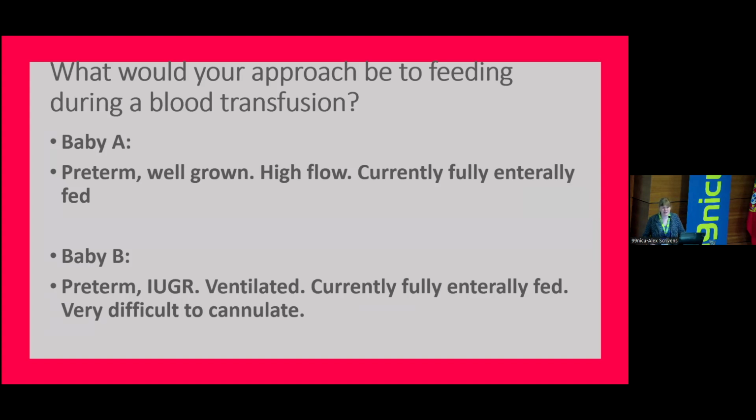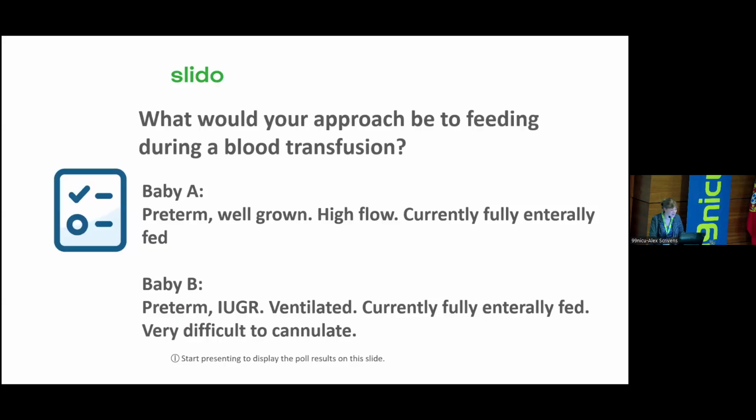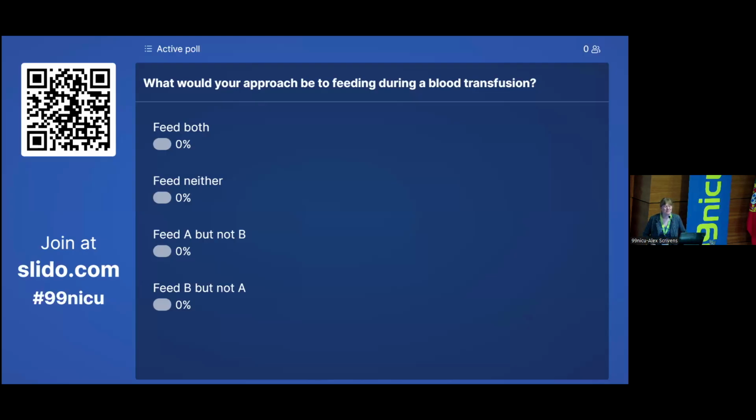Compared with baby B, who remains ventilated, has some significant growth restriction, and is also currently fully enterally fed, but is really difficult to cannulate. That may not represent a problem for everybody. In the UK, we do all the cannulas as doctors, so it's very squarely our problem putting 2 cannulas into babies who are tricky to cannulate for a feed withheld transfusion. So what would you do? Remember, baby A is your well-grown baby who's on high flow. Baby B is your IUGR baby who's still ventilated.